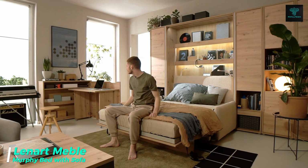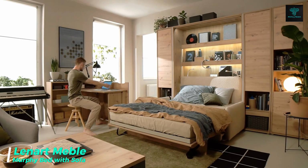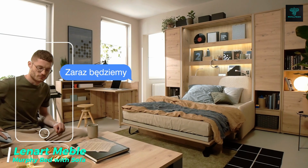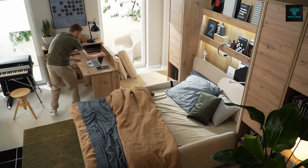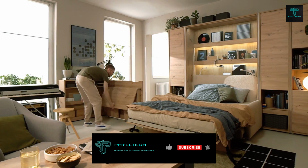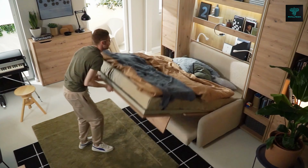For a smart solution to optimize space, the Lenart Meble Murphy bed with sofa is a must-have. Perfect for studio apartments or small living rooms, this sofa bed combo allows you to seamlessly transform your living room into a full-size bedroom in seconds. With 5 color options available, it blends effortlessly into any interior, offering both style and functionality.